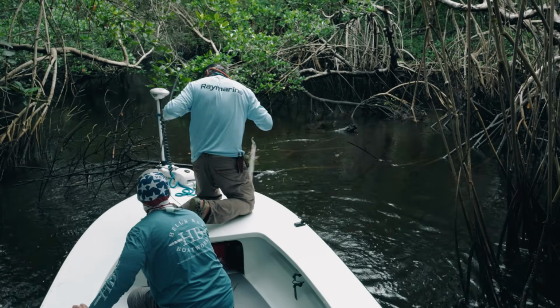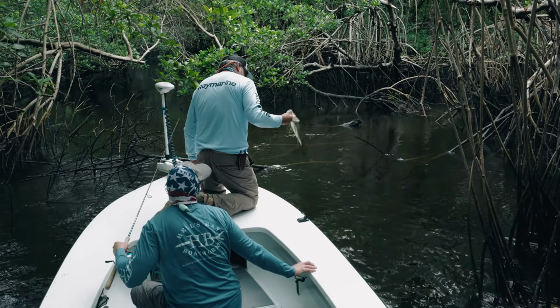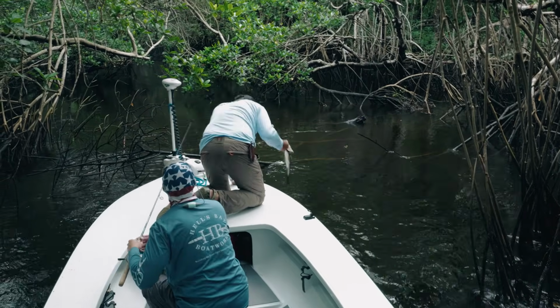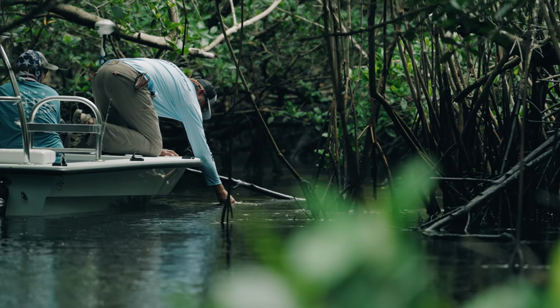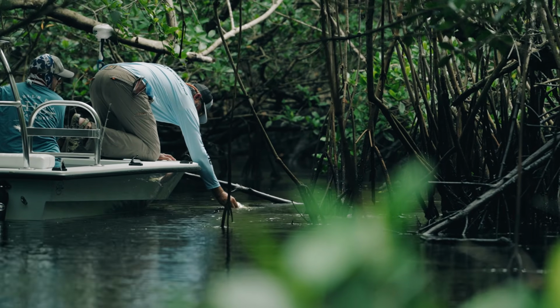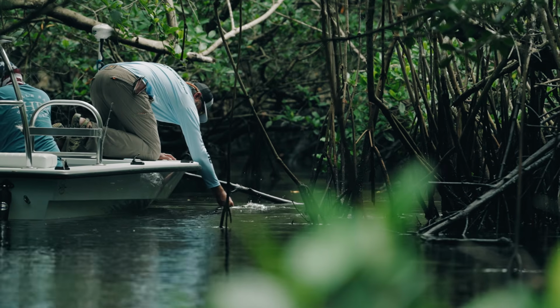I knew we had a nice falling tide, and I knew if we could just get to some of these backcountry creeks, the snook would be tucked up in there as well, because we've had some cooler water temps. So between the snook and the tarpon on the inside and outside, I had a good feeling we'd do really well tucked in the back.